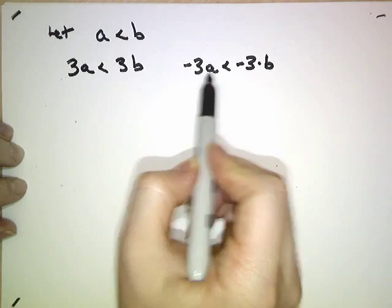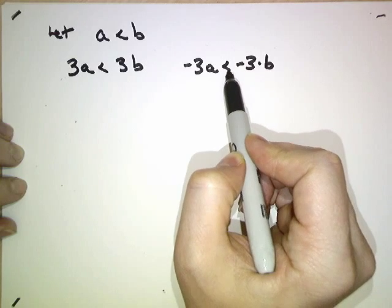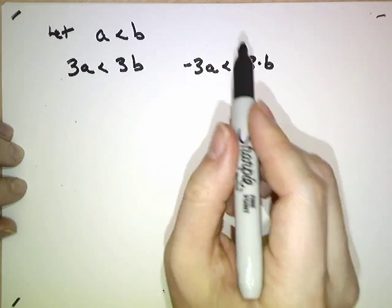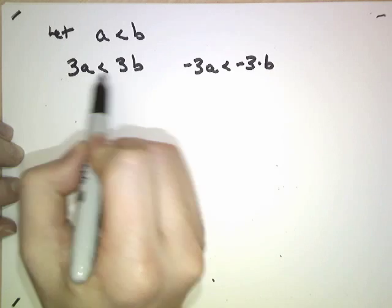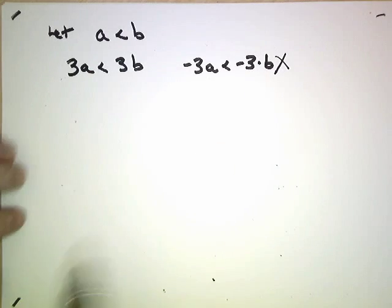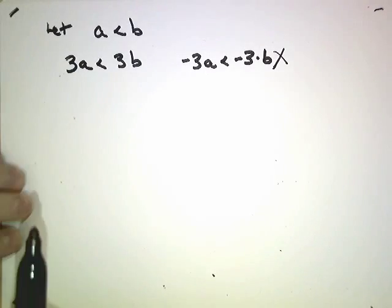think of A as 10 and B as 100. Then we'll have minus 30 is less than minus 300. But that's not true. Minus 30 is bigger than minus 300. So when we have A is less than B, positive numbers maintain that, negative numbers don't. I apologize for that if it was really boring.